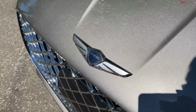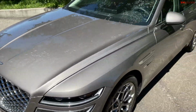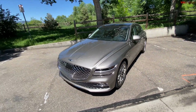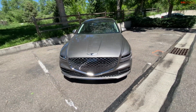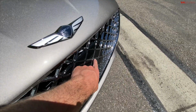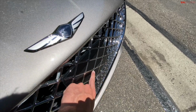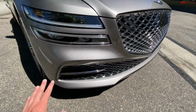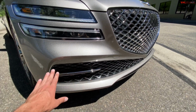Now, first of all, the exterior design, I think, is pretty unique and very different. In terms of the front end, it's got this large diamond grille. This one's seen in a polished chrome finish. This middle section is for the cruise control and safety systems. And then down the sides of the front here, of course, we've got more space for cooling.